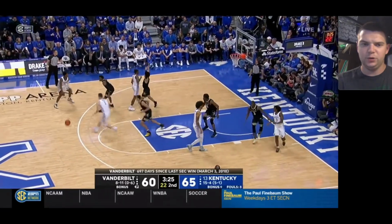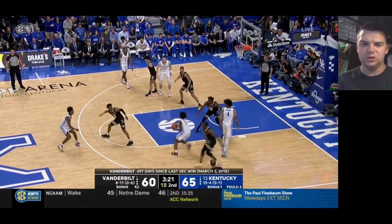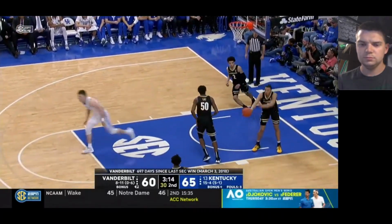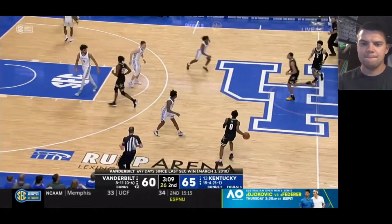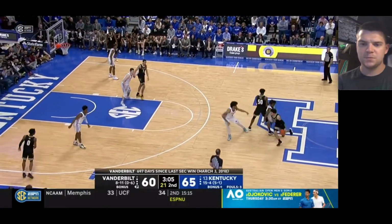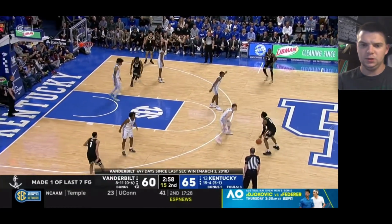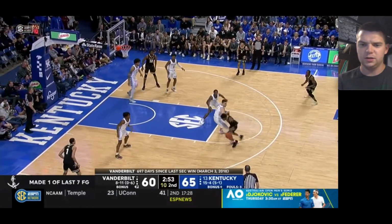So again, Lee's playing pretty good defense on Hagans. Again, nice job moving his feet. Can go under those types of screens just because Hagans is a non-shooter. Here he is grabbing the outlet. Good job not forcing any of those passes. That's what he does here.